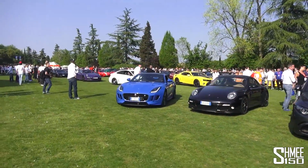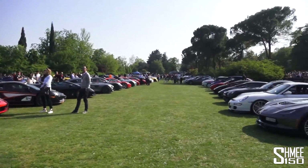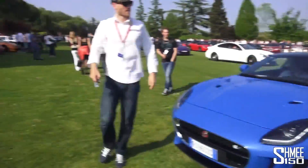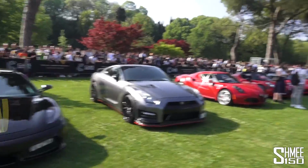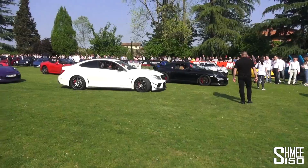There are so many cars and so many people here. Seriously, it's, oh my gosh, what a massive event. This is just awesome. It's getting better and better every year. Wow.